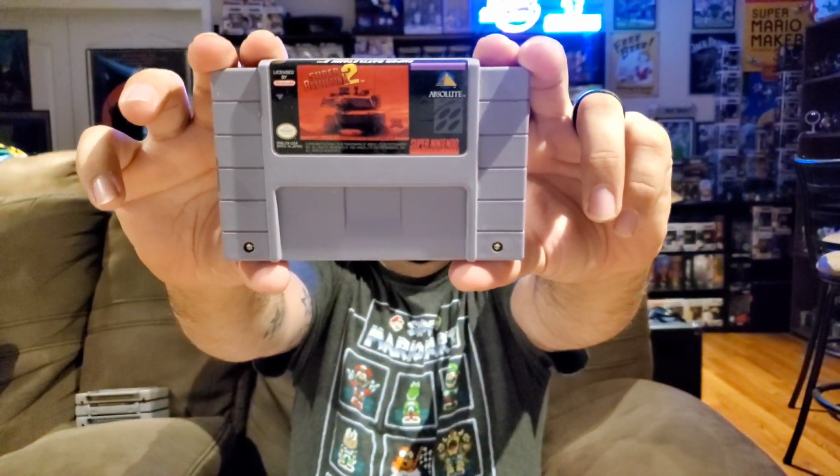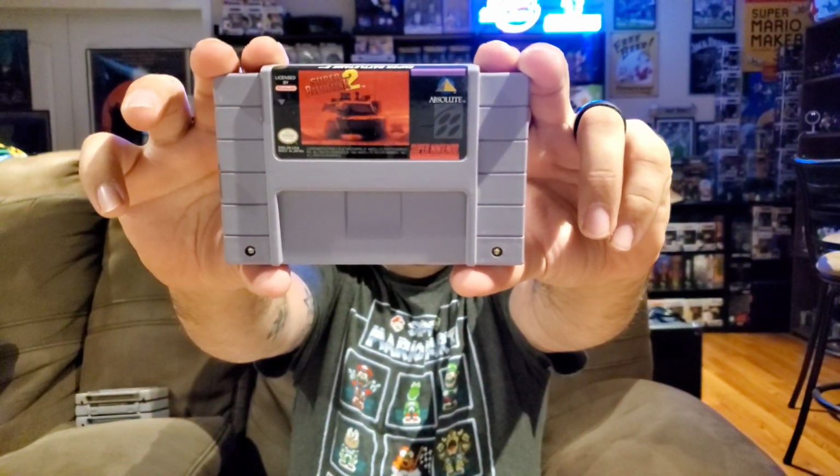Alright, so next up I feel another Super Nintendo game. Show you guys. Alright, so we have Super Battle Tank 2. Don't know anything about this game. My guess is it's some kind of tank combat game. But nonetheless, like I said, another game I don't have that I'm happy to add to the collection.